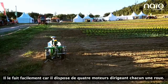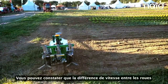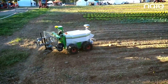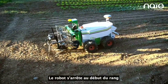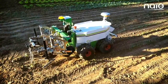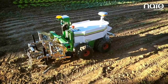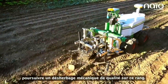He's doing something quite easy. He got 4 motors. Each motor is driving each wheel. And so you can see with the difference of speed of each wheel is able to turn and reach the next row. So the robot stops at the beginning of the row and takes the time to put the tools on the soil. And then he will restart to weed. So we will let Oz follow this row and continue to make a nice mechanical weeding.